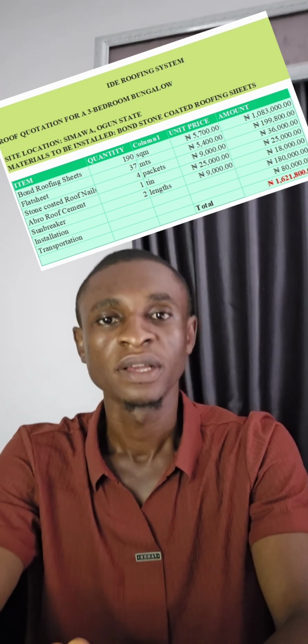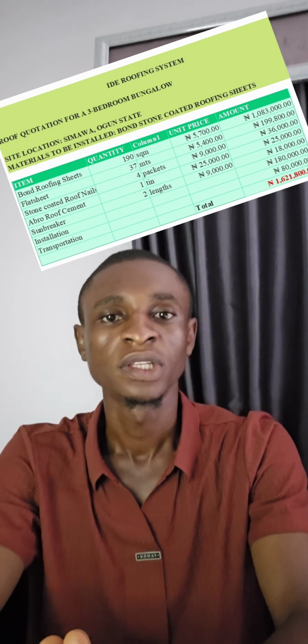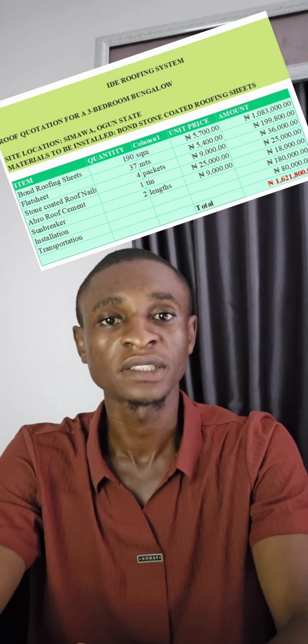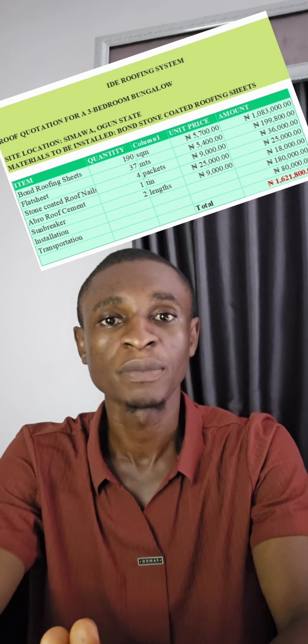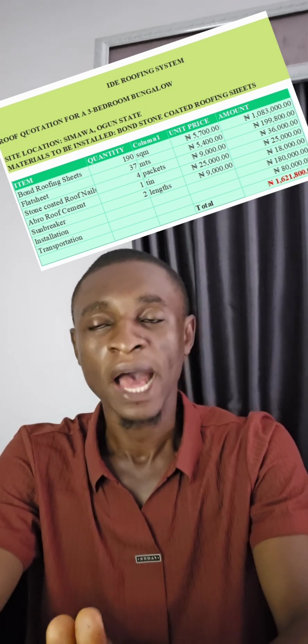So with that said, if you look at the invoice I've dropped, the cost of the accessories is another major factor that affects the total cost of roofing a 3-bedroom bungalow. If you look at the cost of labor, I always advise, go for the best, not the cheapest. Go for the best, not the cheapest.